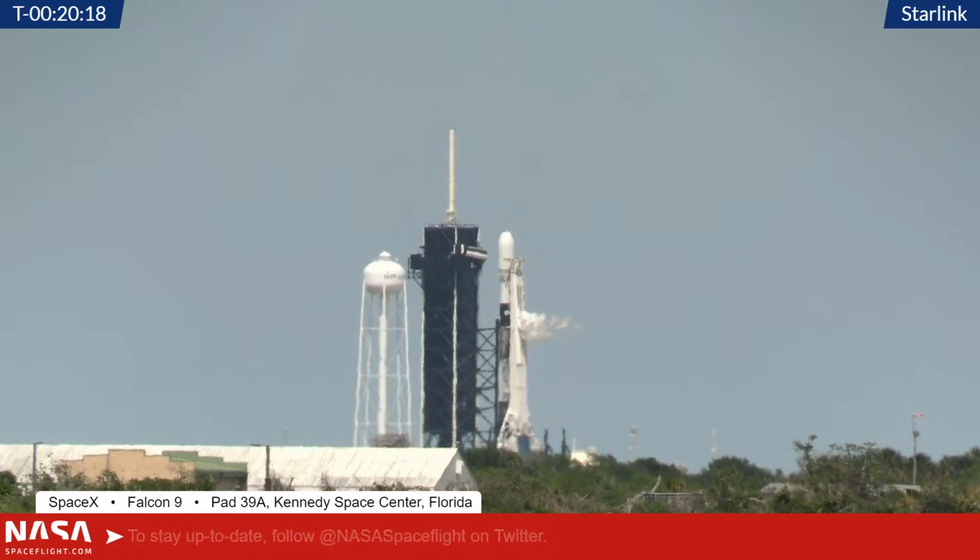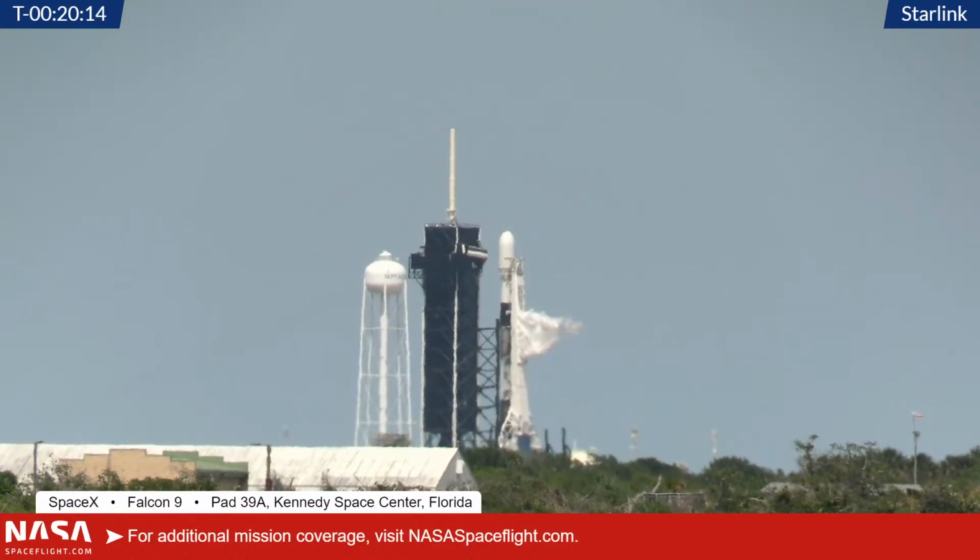There's our big T-minus 20-minute vent of gaseous oxygen, a nice visual indication that all is on track for our liftoff in 20 minutes from now. But anyway, that's where the drone ship will be to catch the booster, and the fairing catcher vessels.